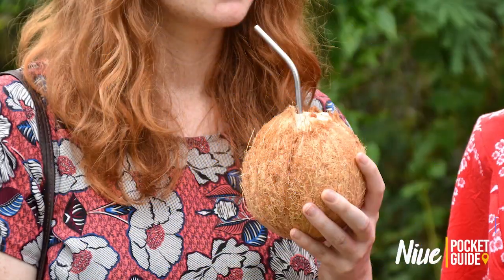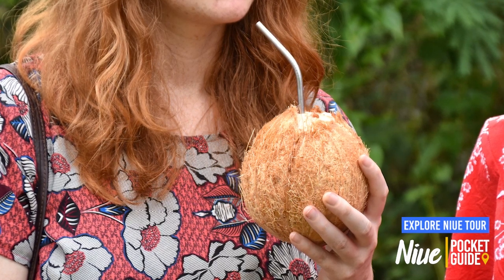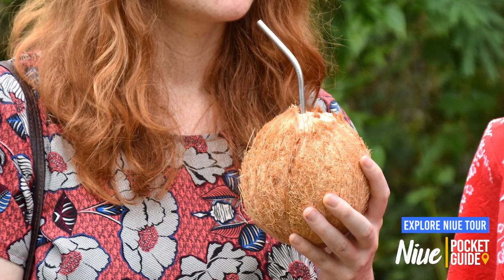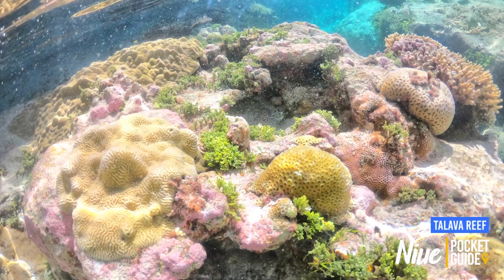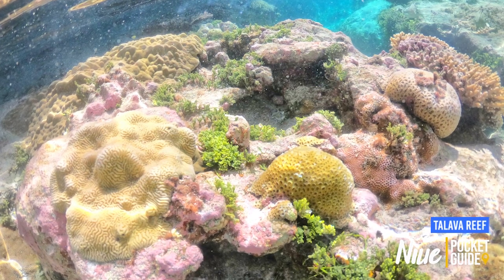On your first day in Niue, make sure to join one of the orientation tours. It's a great way to get your bearings around the country and get to see all the must-see spots around Niue. It will also help you plan the rest of your trip in Niue, as there are going to be many spots that you're going to want to revisit.